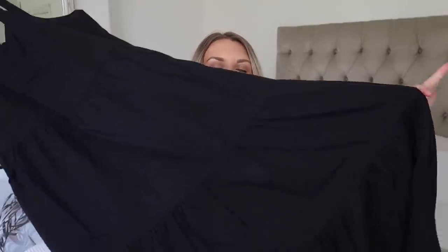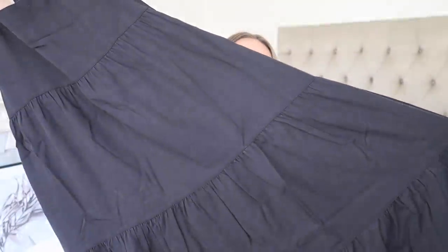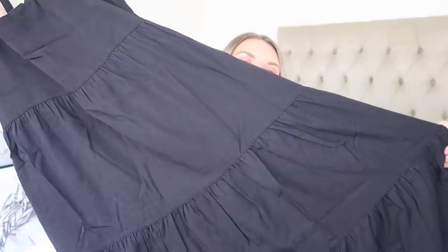And then the last item I got is a summer dress. I do have quite a few white summer spring dresses, not so many black. Well, I mean, I have a couple, but this is definitely a good addition to my wardrobe. I love the fit of this, the fact that it is longer, it's definitely weightier. It's got a lot of material to it, this one. It's got that kind of tiered look. There you go, the camera's brightened up so you can see.